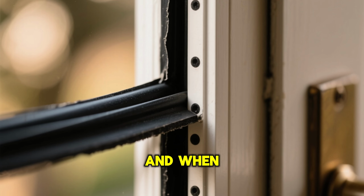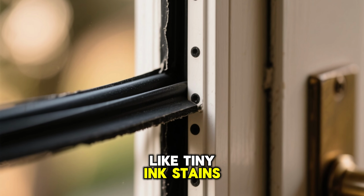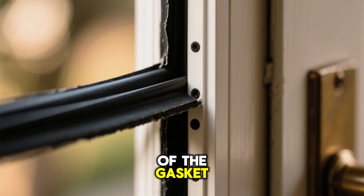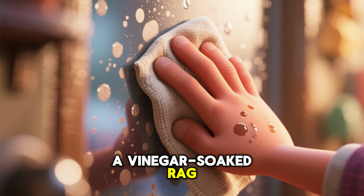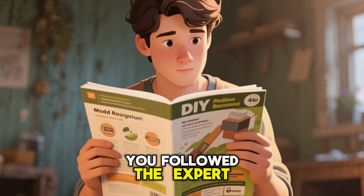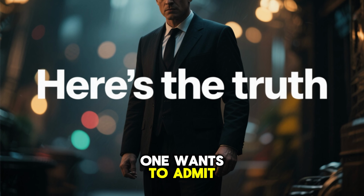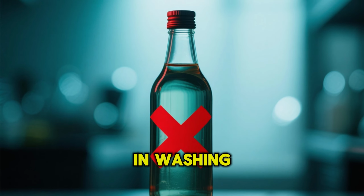Worse, actually. And when you pull back the rubber door seal, you see it. Black spots, like tiny ink stains, clinging to the folds of the gasket. You wipe them with a vinegar-soaked rag. But they don't come off. They just smear. Now you're frustrated. You followed the expert advice. Why isn't it working? Here's the truth no one wants to admit. Vinegar alone cannot kill black mold in washing machines.